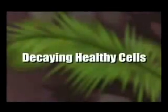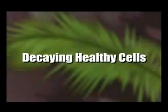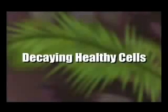Think about it. If you cut a piece of apple and leave it out in the open, in a very short period of time, you'll see the surface begin to turn brown. And that's how quickly oxidation occurs. Imagine this happening in your body. It is literally decaying otherwise healthy cells.